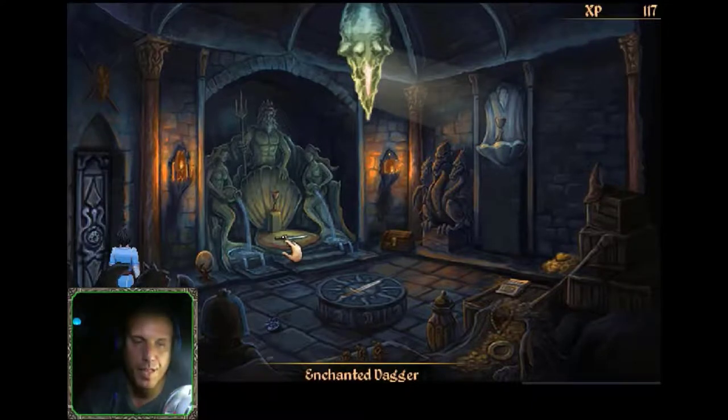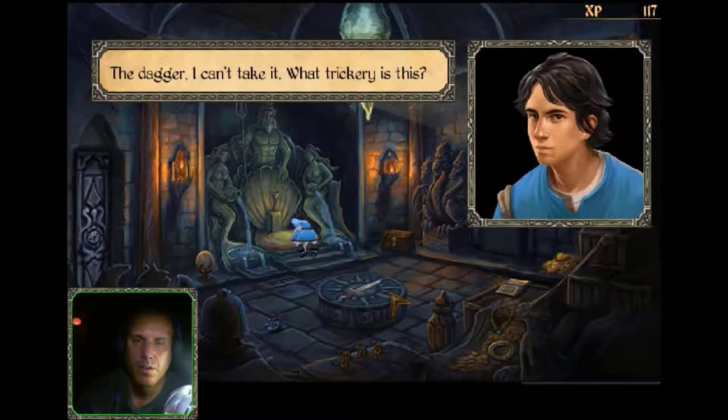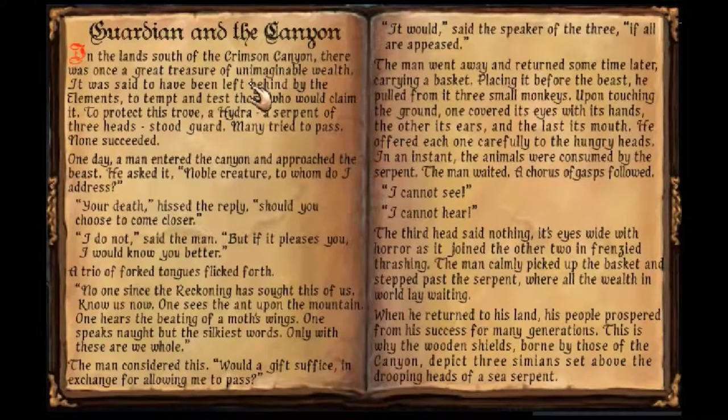Hopefully there's no death traps attached to it. The dagger. I can't take it. What trickery is this? Oh my gosh. It's an illusion. The Guardian of the Canyon.